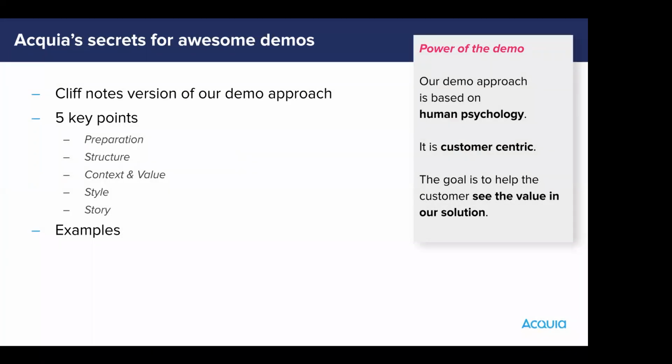So what we're going to take a look at here is a couple of things. First, this is the Cliff Notes version of our demo approach. So this is the most important aspects that we put in, and there's 5 key points we're going to look at. And then we're going to see some examples. There's going to be 2 different scenes that I'm going to run through from our DXP demo to show how those pieces come together. A couple things to keep in mind is that there's, as I mentioned, a lot more behind this than it may seem like, and this is all based on human psychology and based on the ways that we know are ideal for helping to communicate and help people understand things like the solutions that we offer.